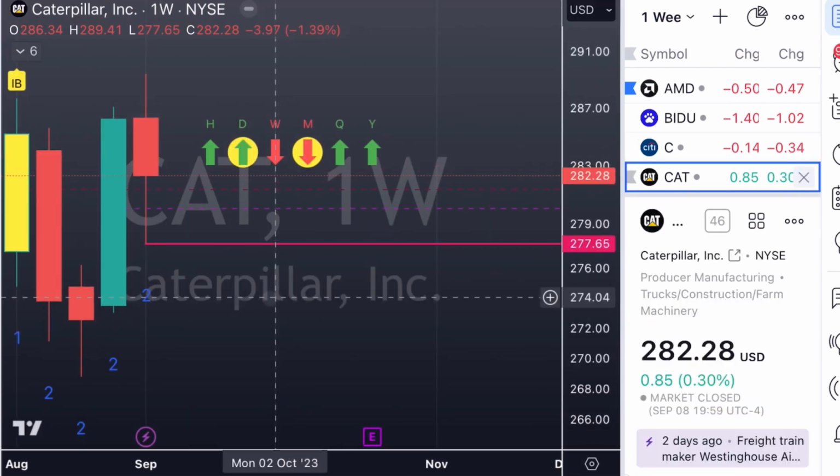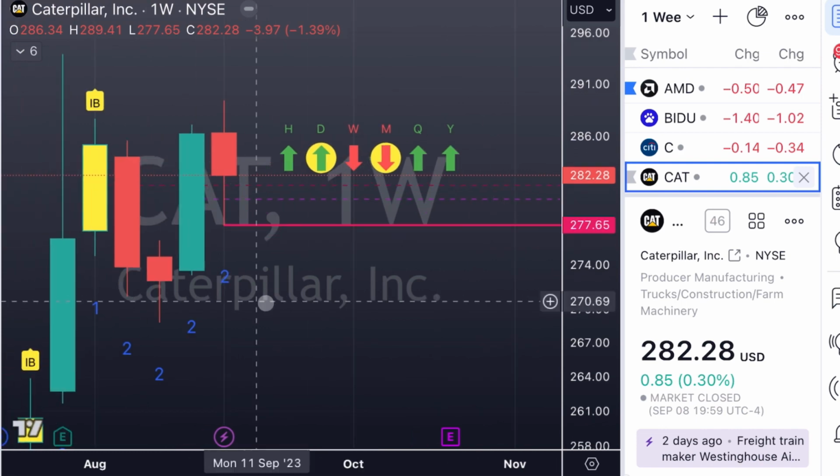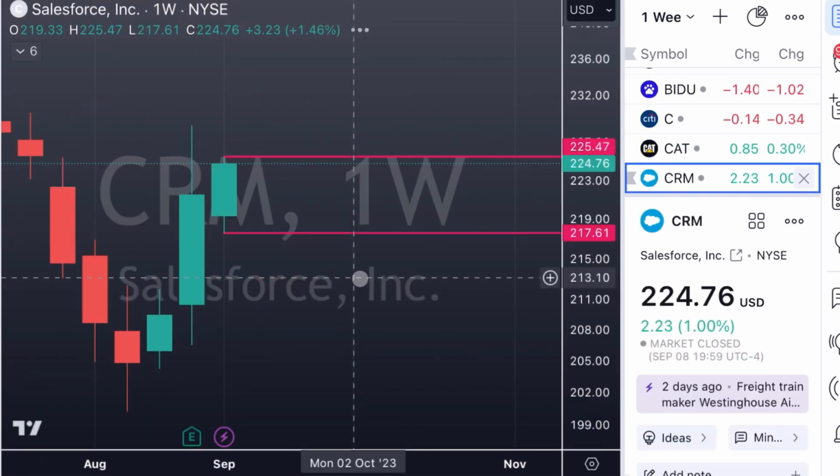We move on to CAT. CAT, another one of those 2 up finished reds. We look for puts here at 277.65.